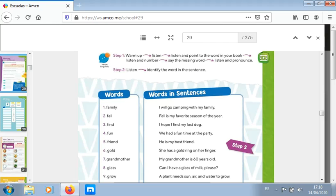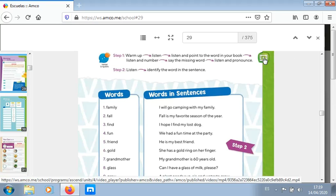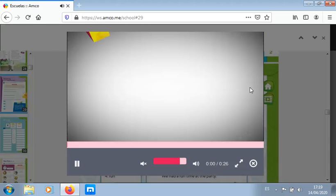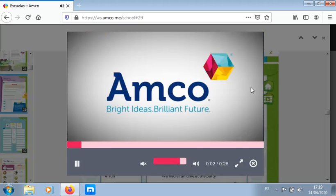Please do this work. And here you have the tongue twister. Let's start with the pre-activity. Let's listen and try to repeat it at home.